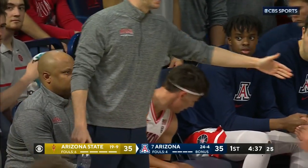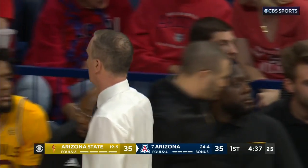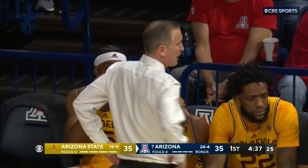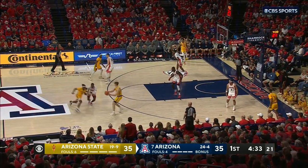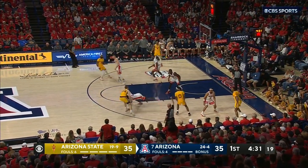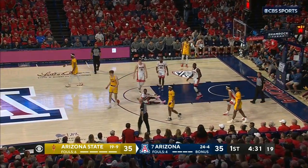Bobby Hurley stressed to us in practice yesterday. Got to get off to a good start. Got to shoot the ball well. Can't afford to fall down by 17 like it did in the first meeting. Yeah, I think if you ask Bobby right now, he'd be happy, except maybe the points are getting a little too high in terms of where we are right now.